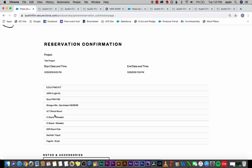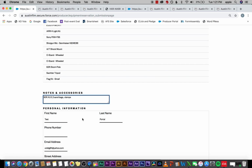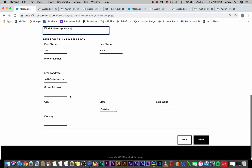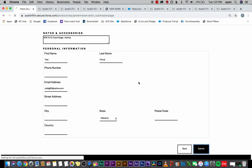And then it's just gonna go over that equipment list here. Start time, just double check this. And then any notes. I know I'm gonna need a 50-foot XLR for my audio. And then I'm gonna want two sandbags for my C-stands, and then I'm going to want some, I'll just put clamps. Just some basic clamps to clamp down if I need to. Alright, so I will then just double check this is a test user, so I don't have any of this information in here, and then I can submit that.